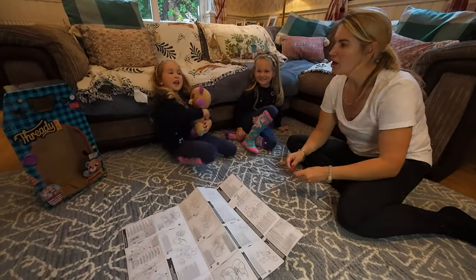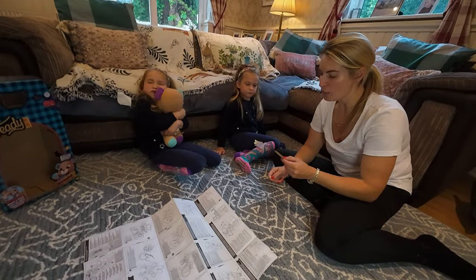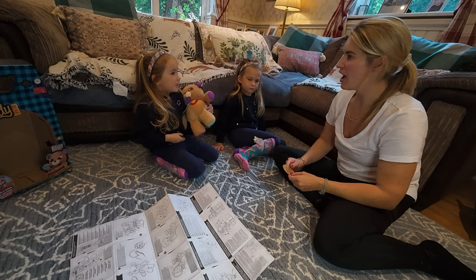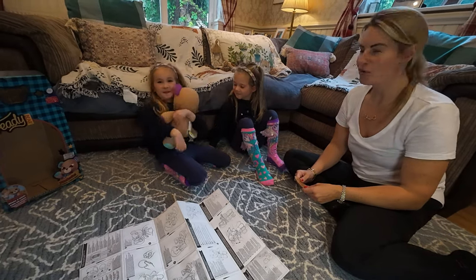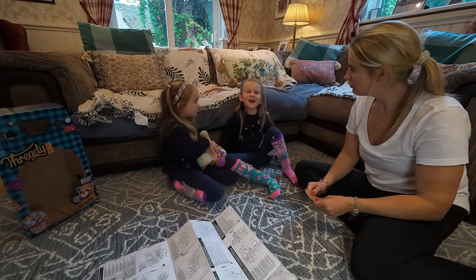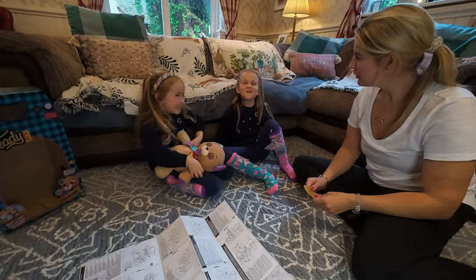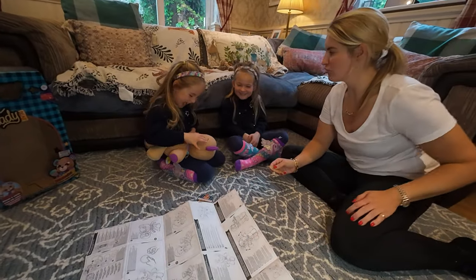Okay, so in the heart, we have to read a promise out to the bear. So we've got to say, I promise to love my Thready Bear. I love my Thready Bear. There we go. That was quite good. What do you think, Penny? I promise to kiss you and kiss you all the morning. Okay, so Penny's done a little different promise to the bear.